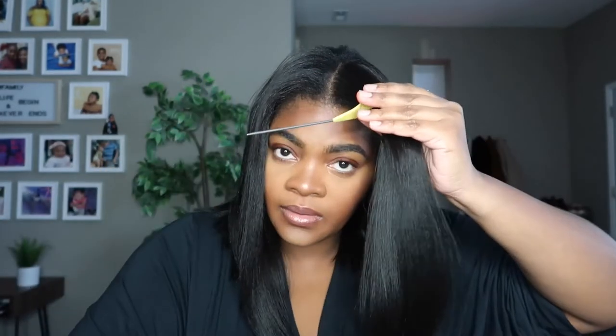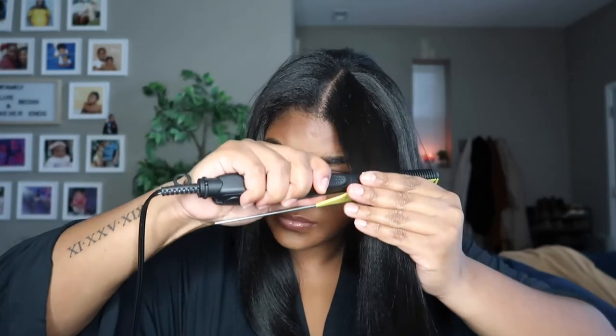Okay. Now with my blunt cuts, let me show y'all. Let me try to flatten this side because it's kind of giving me an asymmetrical look, and that's not the look I'm going for. So you can flat iron it. I'm gonna look on the box and I'll tell y'all what the temp is.